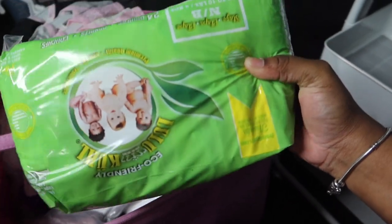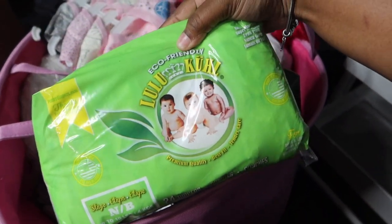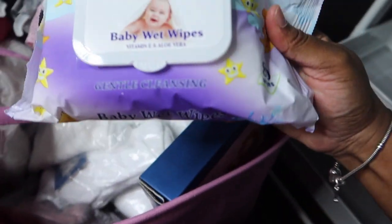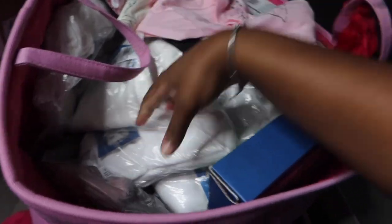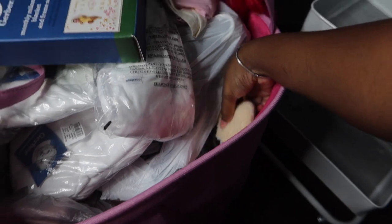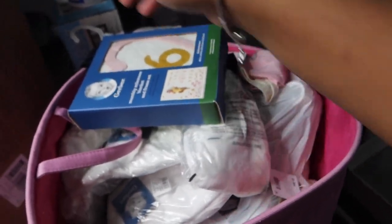I got these from the WIC office. I'm not sure if I'm gonna use these. I'm gonna have to Google them and see. They also gave me some wipes. But y'all, this whole bin is full of clothes, shoes. Y'all, it's a lot that's in this bin. Look at her shoes. These are so cute.